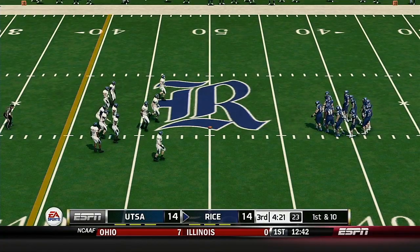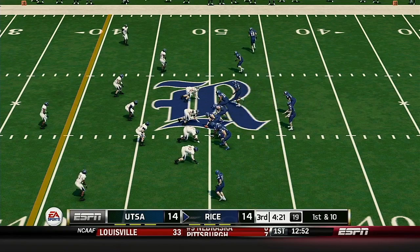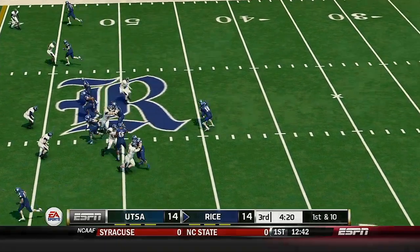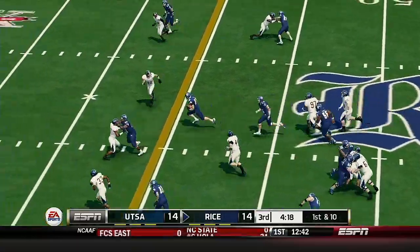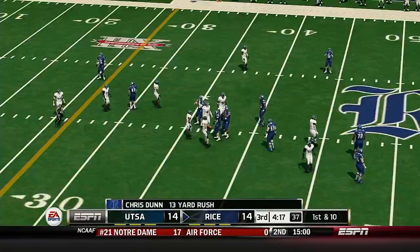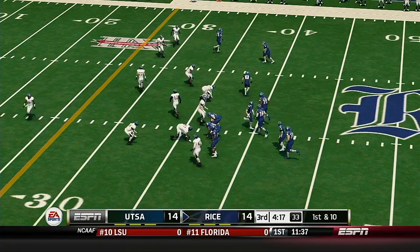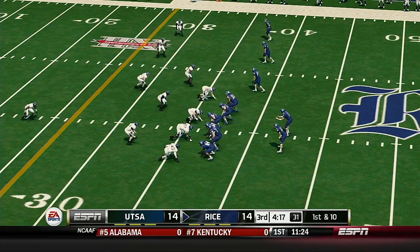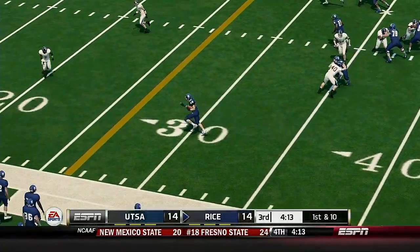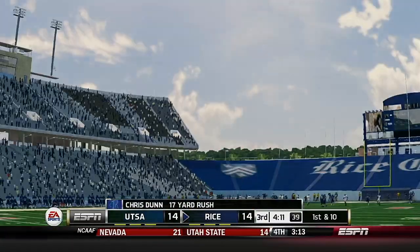You don't want to squander any possessions, but maybe now's the right time to dip into your bag of tricks a little. Think about some gadget plays to catch the defense napping. Gets him open field. He gets out to about the 37-yard line. Out of bounds around the 20-yard line.